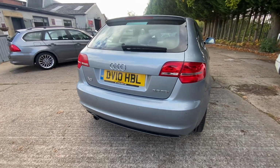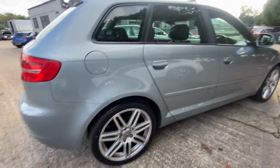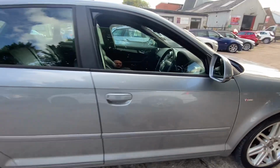No damage at all to the rear. Great looking car, no damage to back lights. And same story on the driver's side. If I'm being really picky, very, very small carport dink just there. Other than that, absolute spot on.